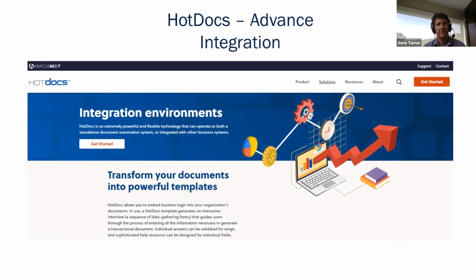Just in terms of integrations, this is just a screenshot from the HotDocs website. There's a lot of information on their website if you're interested in how HotDocs could work for you in your own environment. But it does come with a very wide range of APIs, and it can be integrated into a number of other systems, which could mean pulling data out of those systems or returning data back into those systems, or returning documents into a document repository. So there's a lot of scope for that.